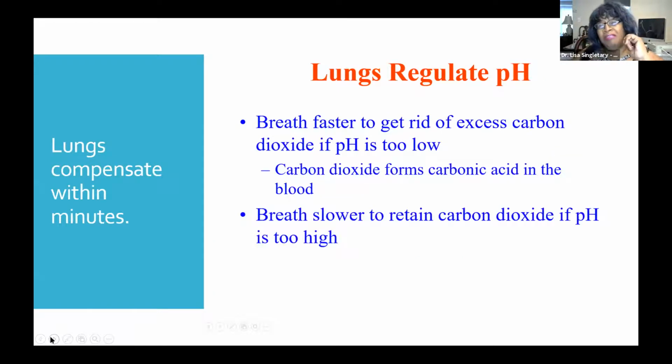The second mechanism is your lungs. Your lungs compensate within minutes. Now, I don't know if you've ever dealt with anyone that was having a panic attack, but they tend to hyperventilate, they breathe too fast, right? And if that goes on for too long, they can really affect their body's pH, and that's not good.